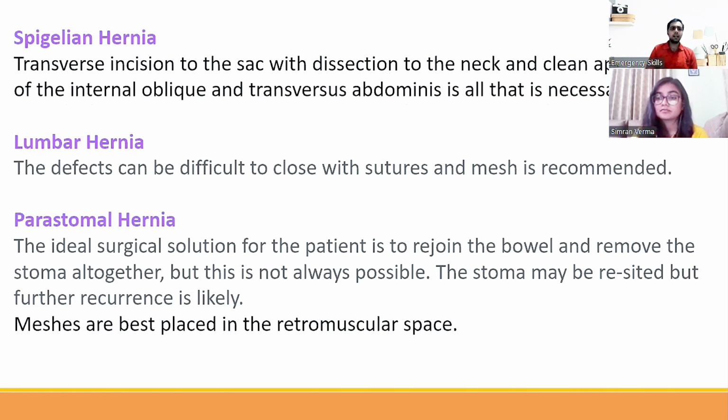Specifically in this hernia, we don't do too much. We just take a transverse incision on the sac, cut the neck, and approximate the internal oblique and transverse abdominis. That is what we do. There is no mesh here. In lumbar hernia, mesh repair is very much recommended, because it's very difficult to close.